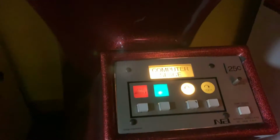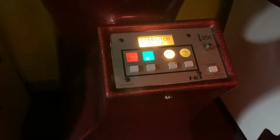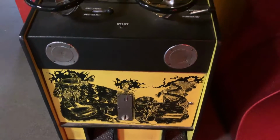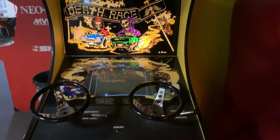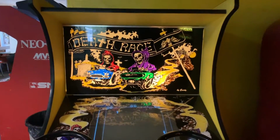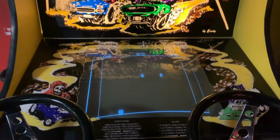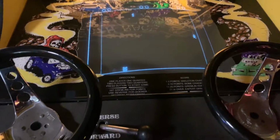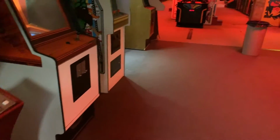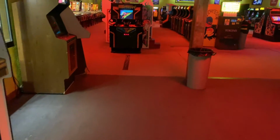And this is something I'd never seen in person, so I was really interested to play this one, and it was in fantastic shape. And then rounding out the entryway to the ACAM is Exidy's Death Race from 1976. Again, really cool to see, one I've not seen in person before. So now we're done with the entryway, let's head into the ACAM proper and see what we've got going on in there.